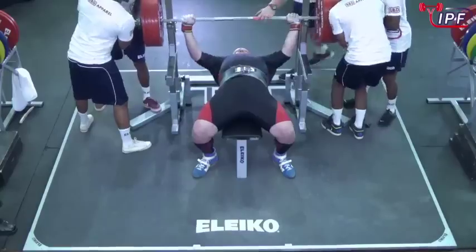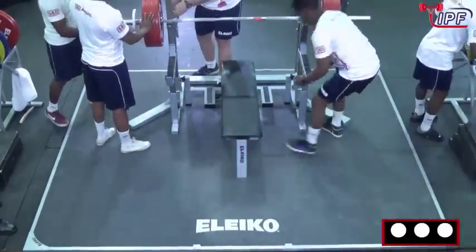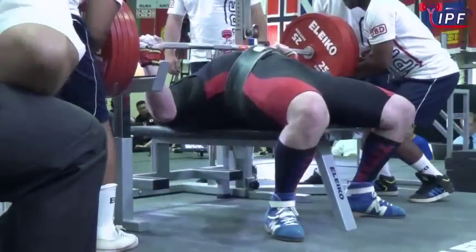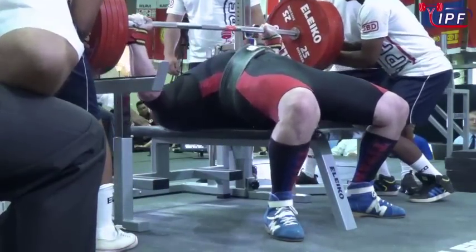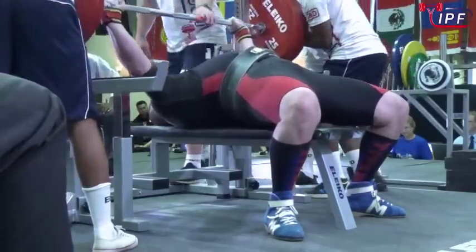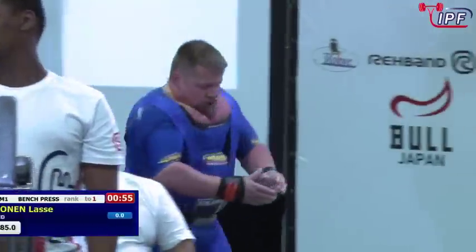It did look like he was moving around a lot on the bench there, whether he actually... No. Oh, 3 whites. Well, he's been given it, so that's fine. You can move around on the bench as long as your bum doesn't come up, or your feet don't move, or your head doesn't come up. Yep. And because it was 3 whites, that is unanimous, and the jury can't get involved. Getting up some really big weights now. Yep.